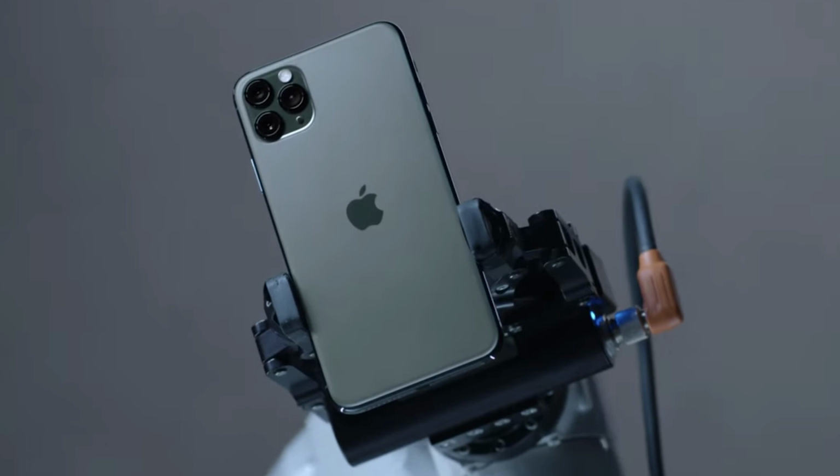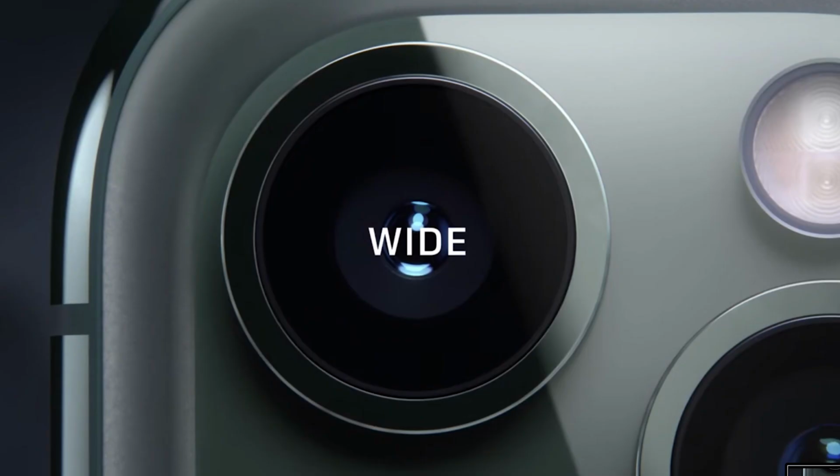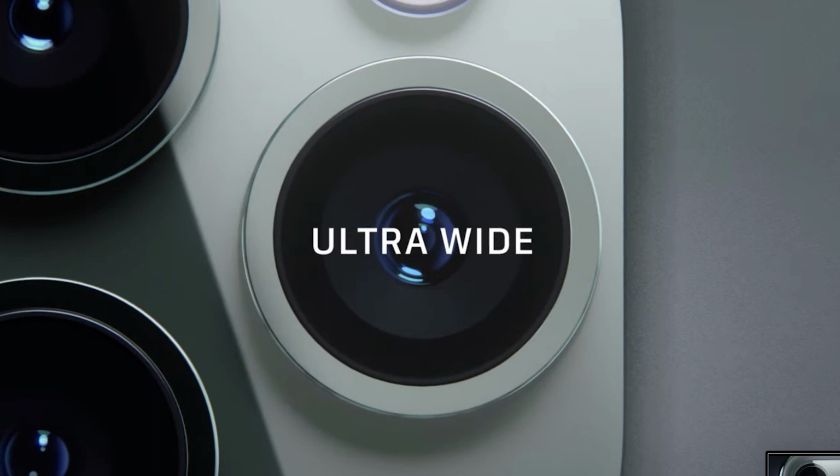And now let's move on to the camera, which is probably and arguably the only big improvement of the iPhone 11 Pro. Okay, so you probably know, and I'm sure you know, that there is this third lens on the back side. So the first lens is the wide lens, there is this ultra wide lens, and there is the telephoto lens.